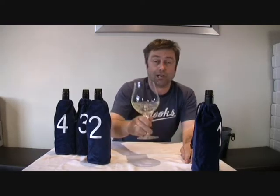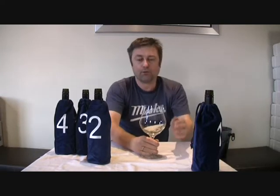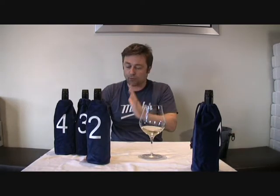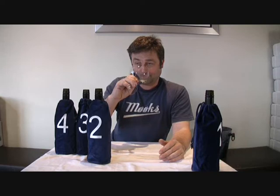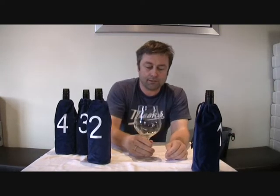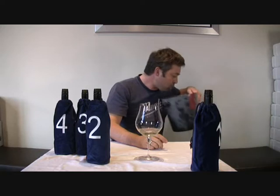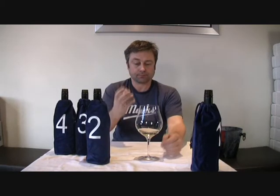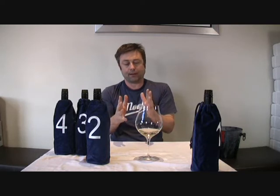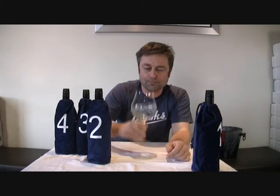Less yellow in colour, and it's got much more of a tighter, more linear nose, citrus. It's less of a pronounced mealiness compared to wine number one. Almost going to get a bit of bay leaf on it. It's quite tight. There's still that lemony, citrusy character going all the way through. Just a slight bit of heat at the end, which I'm a bit worried about.